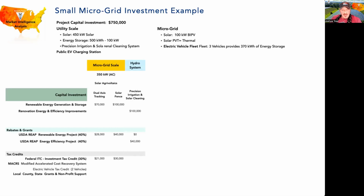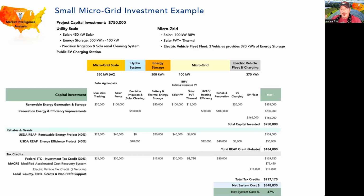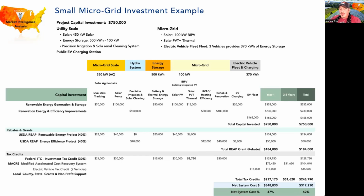So going through the same metrics, all the same categories, we can see how it comes online that year one, $750,000 of capital invested, $184,000 coming through the REAP grant rebate, $129,000 in federal investment tax credit. The accelerated depreciation in year one is $72,000. And the remainder of that comes over the next 2 to 5 years. So year one, we're at a 53% reduction in project cost that goes to 58% reduction by year five.